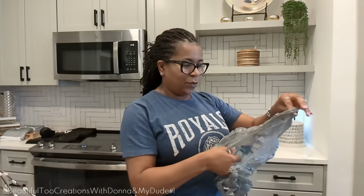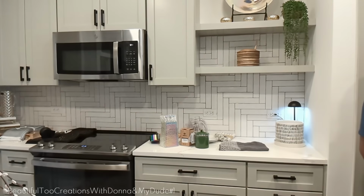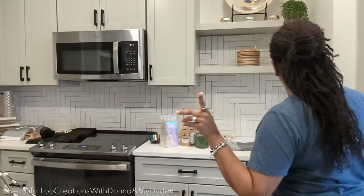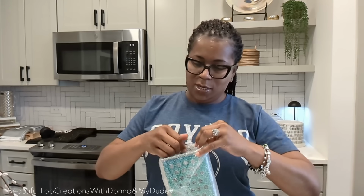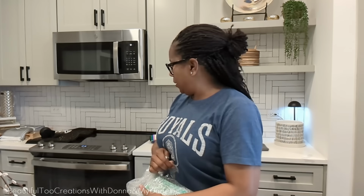I don't know exactly where I want to put everything yet, so I'm trying to get these countertops cleared off. I've already washed down the cabinets and the inside of the cabinets, but I'm not sure where I want to put certain things. In the meantime, I'm just going to put them over here in the closet, and then I can figure out where I want to use them. In addition to the iridescent cups, you guys are amazing.